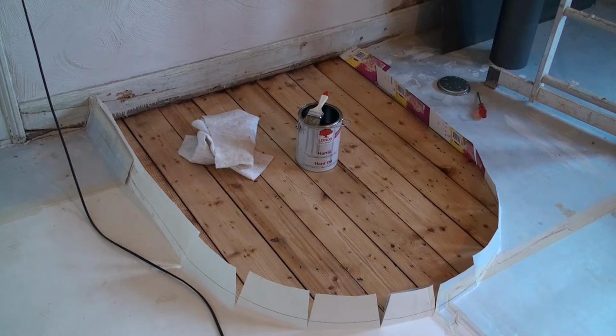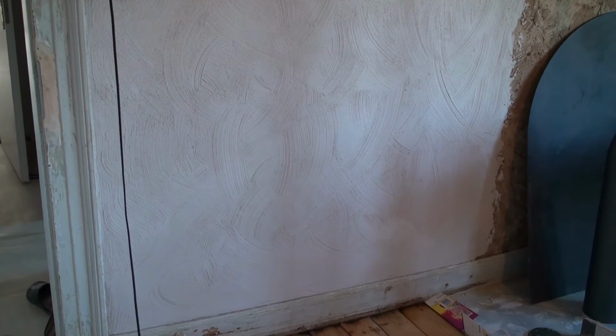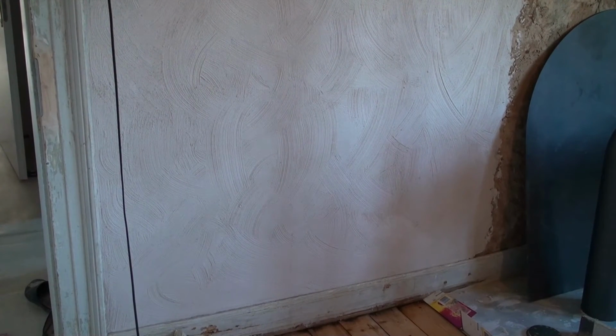so that the rest of the floor is protected, because there's still going to be a lot of dirt when Karin finishes the walls in here. She's got this wall done here. I mean, not this wall, but this part of the wall done here where the stove will go, so that she doesn't have to work behind the stove when it's in.